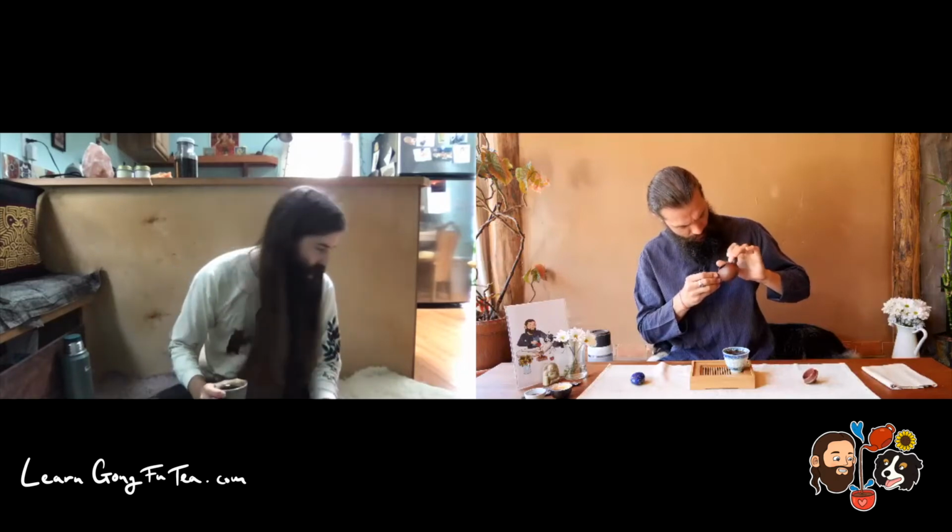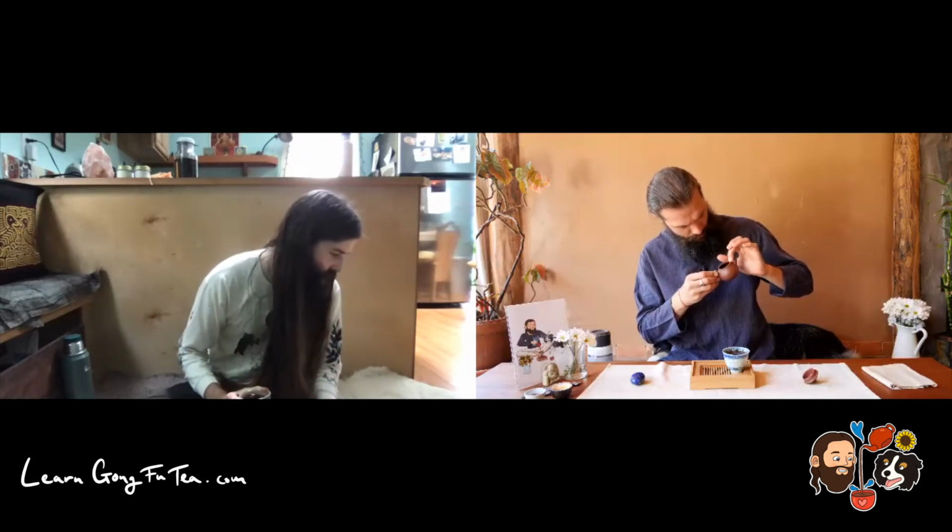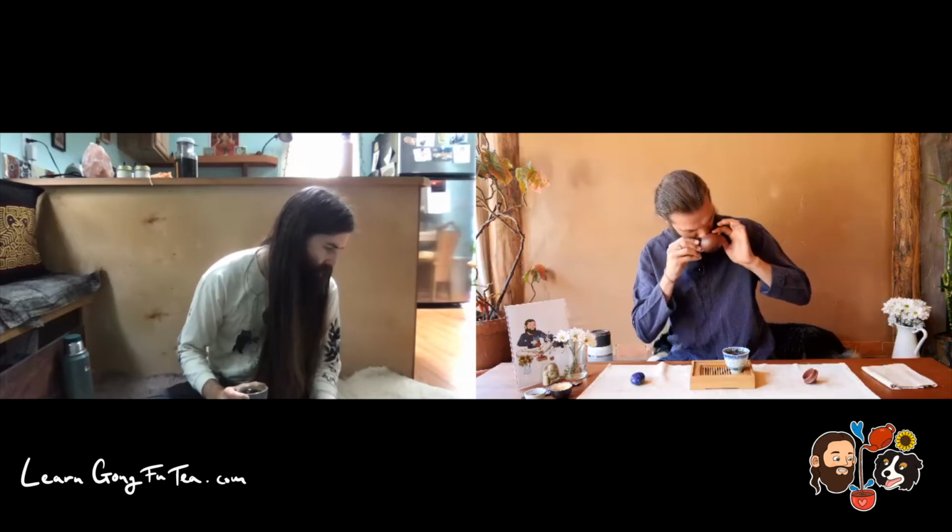Oh yeah, so this is definitely opening up nicely. A nice blend of different grades of leaf, of buds, a nice blend of varying leaf grades. I'd say about a balanced blend. Not much twig in there. Yeah, it's not a stemmy tea. I mean, there are some twigs in there.